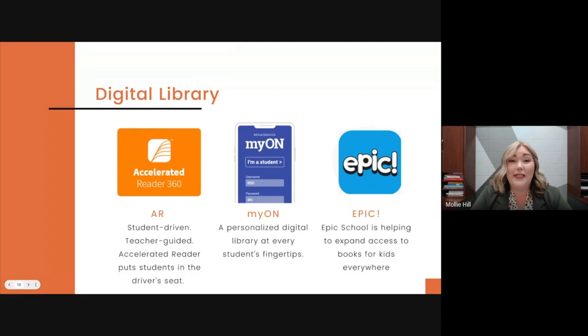Next, I want to share with you a digital library that your student has access to. We're actually going to find this back on the Batesville School District website, and it is Accelerated Reader. You may have heard of AR from your student before. Accelerated Reader is a program that we use in Batesville School District to help our students take a quiz or an assessment over the books that they're reading.